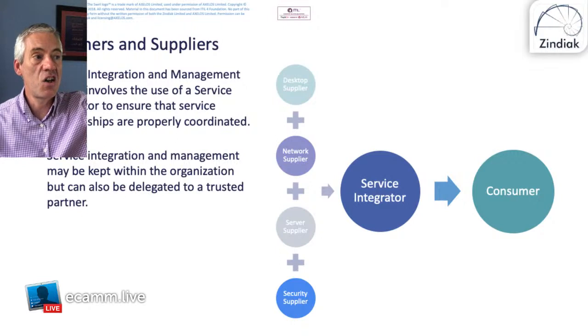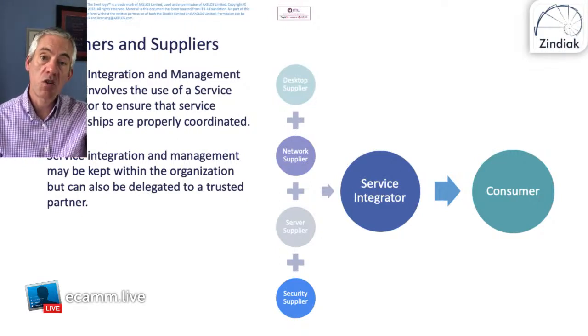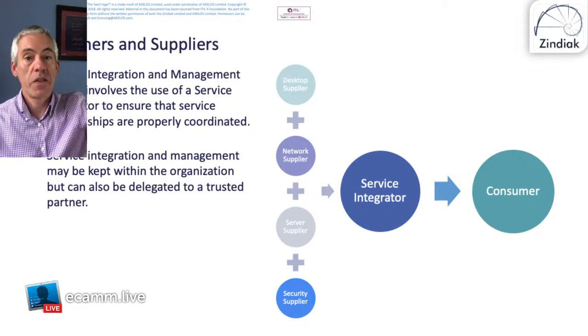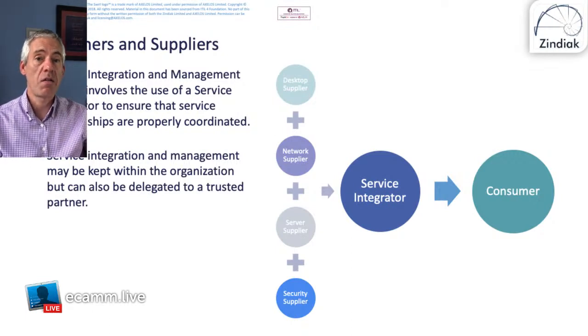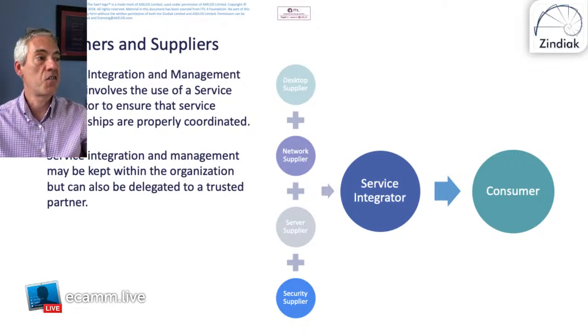So the service integrator gives us one organisation to deal with. So we would have contracts with each of the suppliers, but those contracts would be managed for us by the service integrator, and that's in simple terms what SIAM is. Like I said, there's a whole methodology around it, courses you can take, and certifications you can get if you so wish.